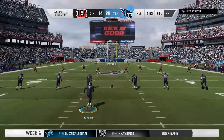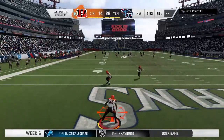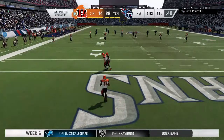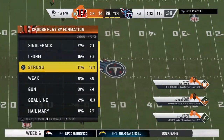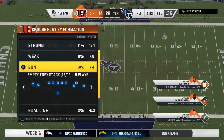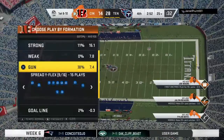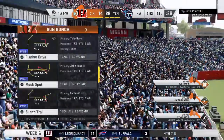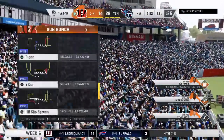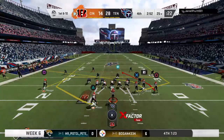So after the touchdown, here's Fairbairn now to kick it away. And no return on this one as the fair catch is signaled for and taken. The Bengals take over 1st and 10 at their own 25-yard line. Ready. The Bengals drive about to get going.